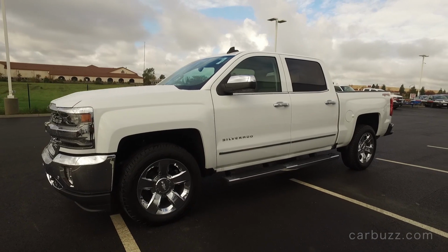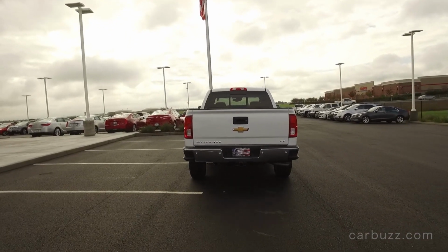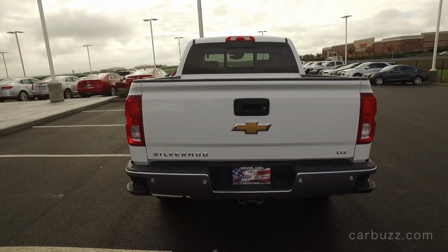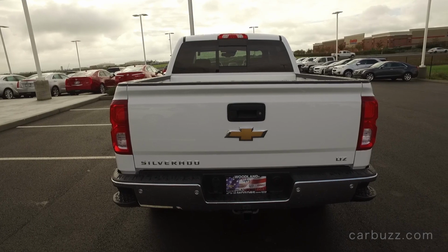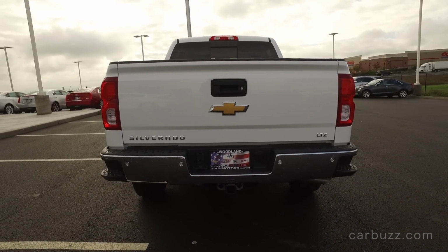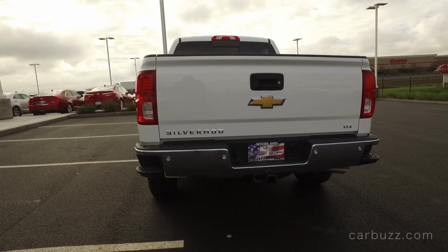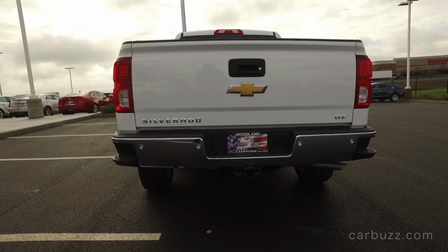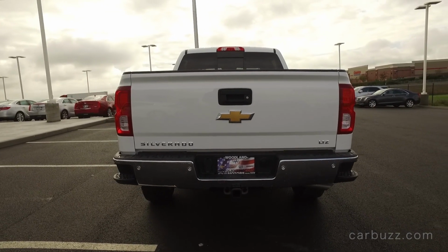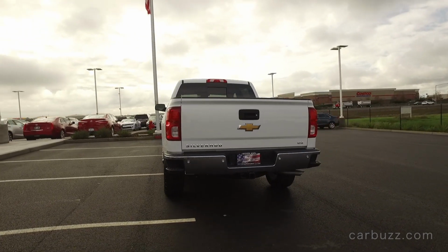Now, the bed of this truck, I know that Ford makes a big deal out of its current F-150 having that all aluminum body, but the aluminum bed of the F-150 is more susceptible to puncture than the roll-formed high-strength steel bed of this Silverado. You might have seen that commercial where Chevrolet just dumped a bunch of rocks in a Silverado and an F-150, and well, you saw the outcome there. Silverado, the high-strength steel can take it much better than the aluminum.